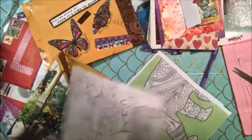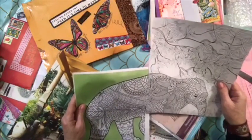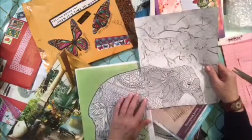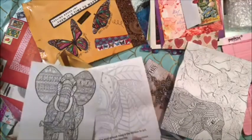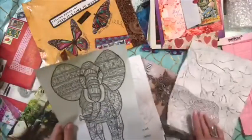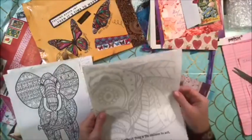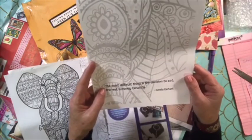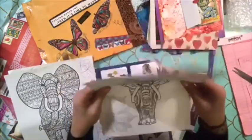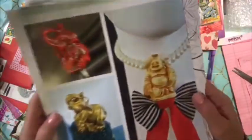Fun. There's an elephant. I wonder if that goes to that. No, I don't think so. Maybe, though. No, maybe not. I don't know. I can't tell, but it's okay. Ooh, pretty. These are gorgeous. Look at that elephant. Elefante. The most difficult thing is the decision to act. The rest is merely tenacity. Amelia Earhart. Well, you can say that again. I'm tenacious.